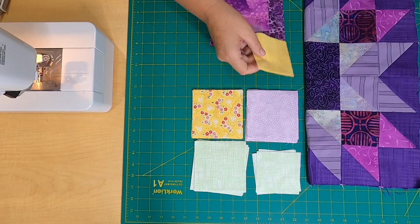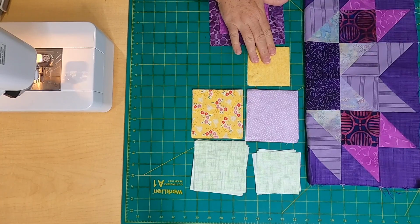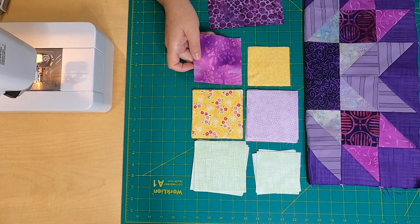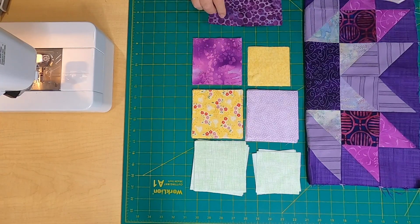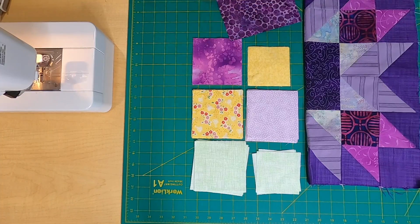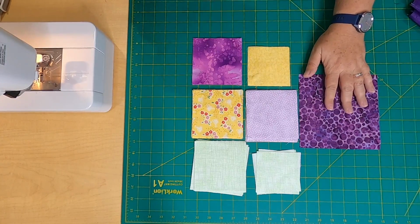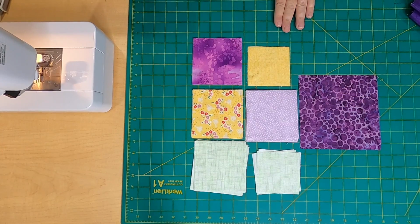From fabric C, you need 4 squares cut 3.5 inches. From fabric D, you need 4 squares cut 4.25 inches. And last but not least, and let me move this out of the way, you need 1 square of fabric E, cut 6.5 inches. So there is the fabric that you need, and now we're going to start some work.